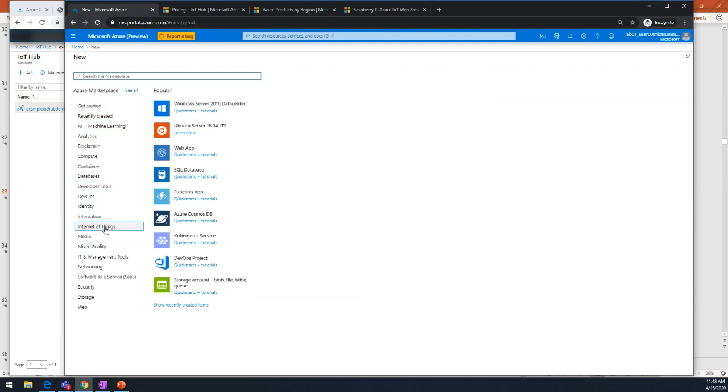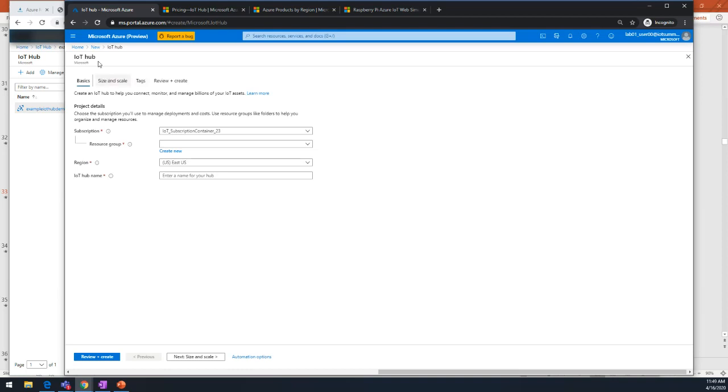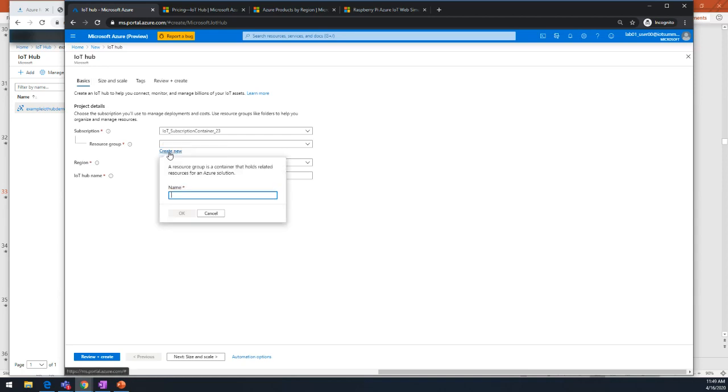When you are in the marketplace, we do have an area just for IoT. And what you're going to see is your IoT hub, your device provisioning service, IoT Central. I'll actually go through building an IoT solution with IoT Central shortly. But you'll see related services to IoT. So if I click on that, it'll give me more information and it will say how to create it. So we could go ahead, work through and create a new one.